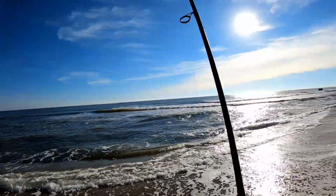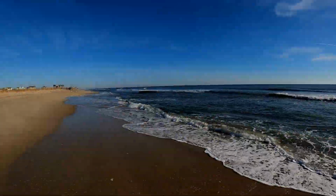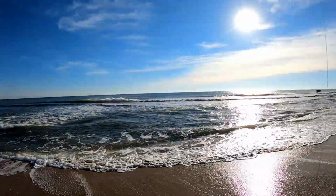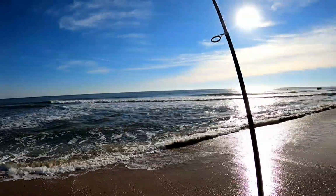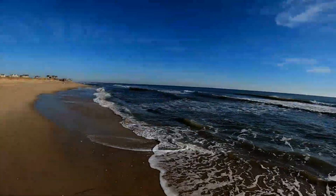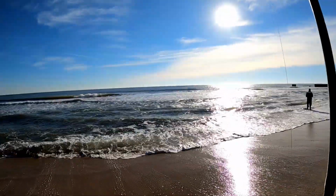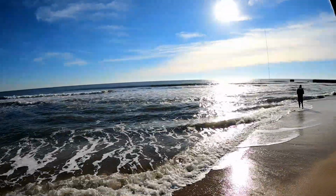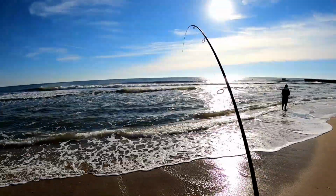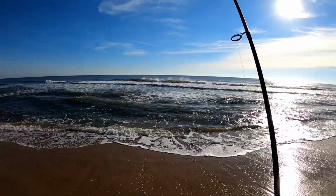He's huge. Look at that, guys. No way. What is that? He's massive. Come here, dude. Try not to force on him. That is a nice fish. Wow. No way. He's right here. He's absolutely massive. That's a huge drum, guys. That is a massive drum.